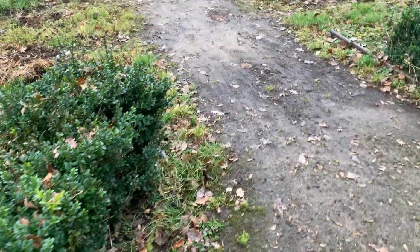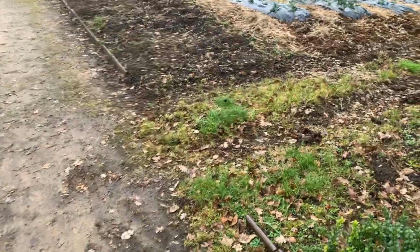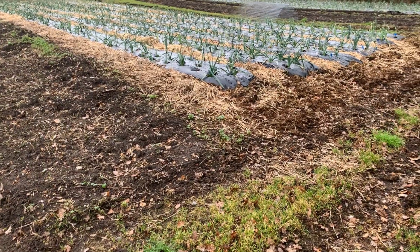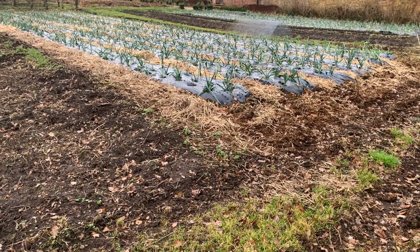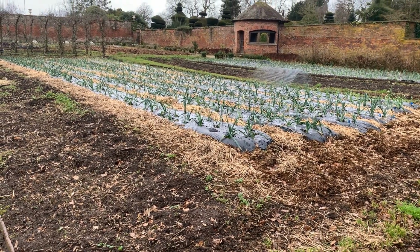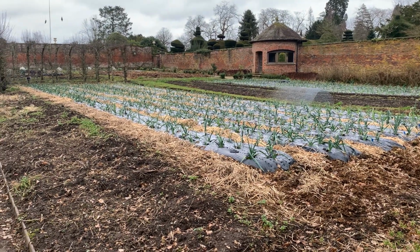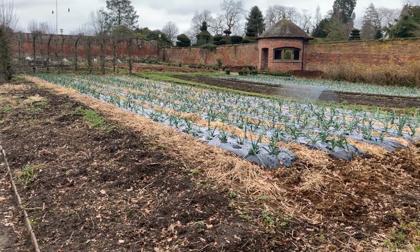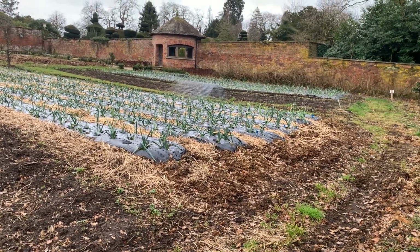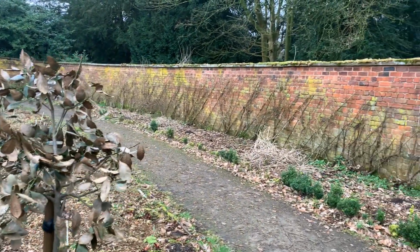And here we have plenty of onions. I really don't like seeing the plastic in the gardens. Niggle, niggle, niggle. But plenty of onions growing there. And on that note, I will wander from the kitchen garden into the rest of the gardens. See you there and on.